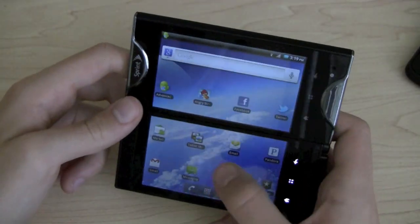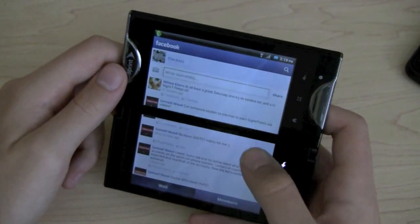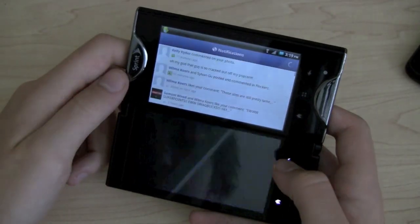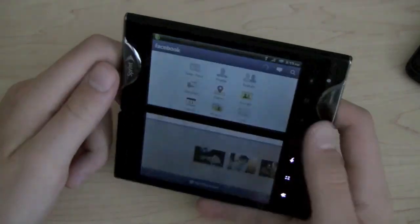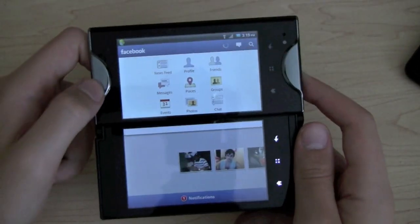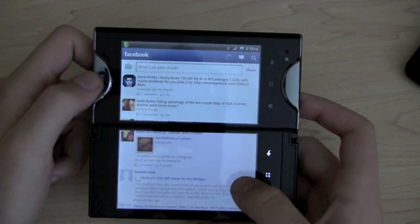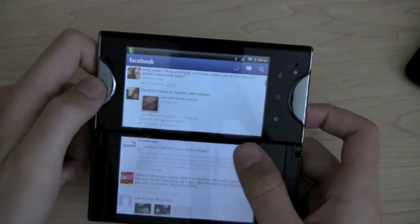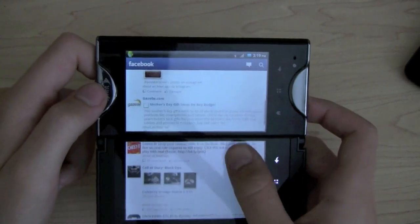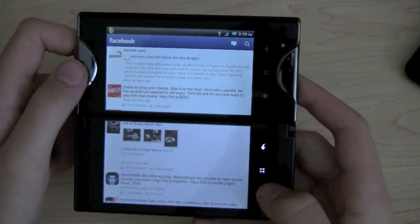There are different apps that I do love actually to use with the dual screens though. Let's try Facebook. Alright, so here you go. So here's Facebook on the Kyocera Echo. As you can see, it definitely doesn't look bad at all. I actually like the experience because it's not really that hard to do. But that works pretty good.